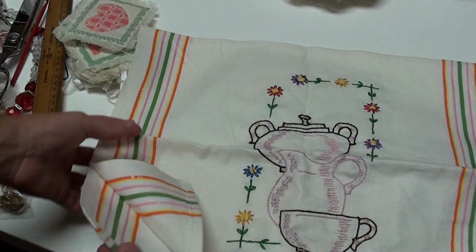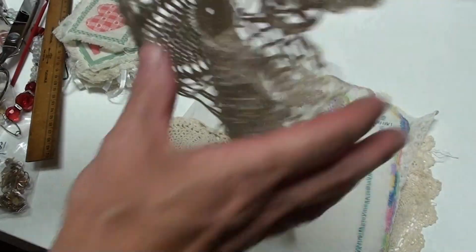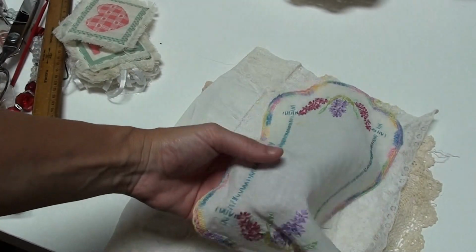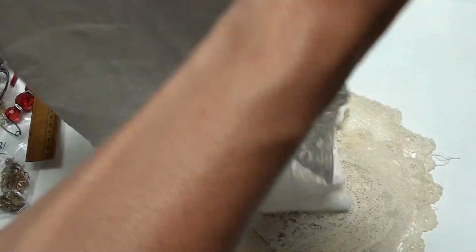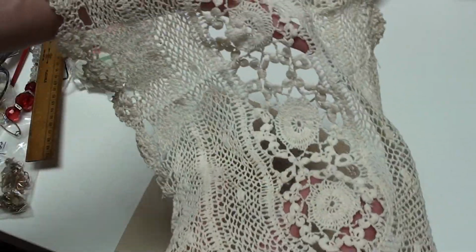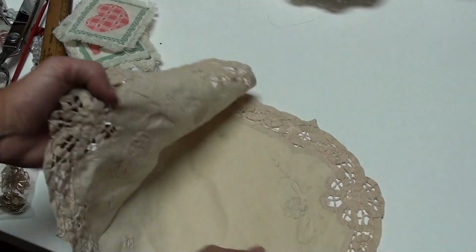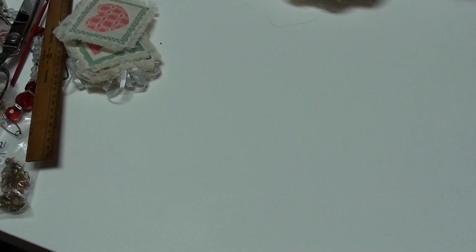And this was in a bag of stuff that I had, and that. This I thought was really pretty, the colors. And then this, I got this last weekend, is like a runner. I thought for $1, couldn't pass that up. As well as this. And this one is really soft and delicate. I love that one. And this one is really pretty too. Okay, so those are some of my doilies and stuff.